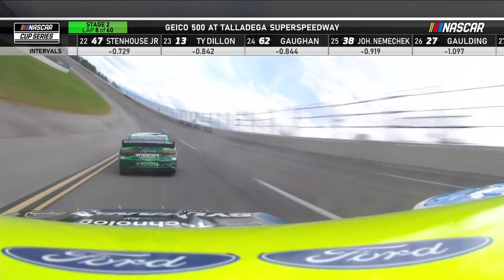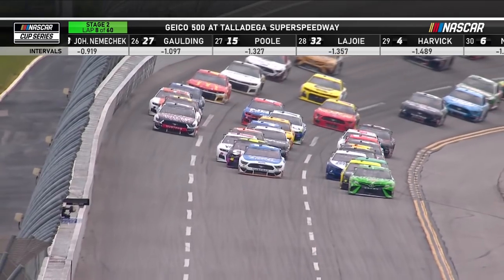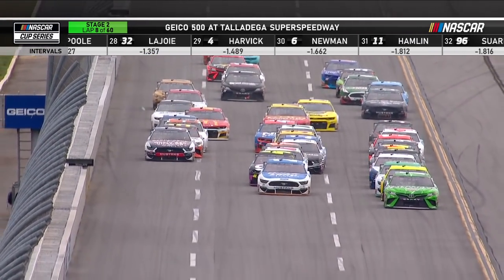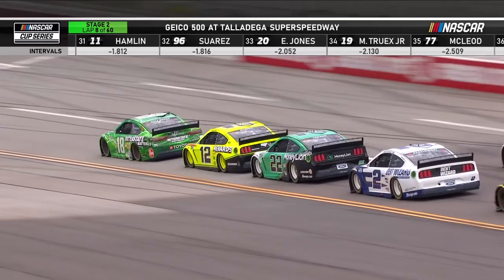The first 25 cars are covered by 1 second on the racetrack. And you see here, Kyle Busch was all the way in that outside lane. He moved down to the center lane, was able to get the lead, move down to that bottom lane. He wants to be in front of those strong Fords on the inside, led by Ryan Blaney.